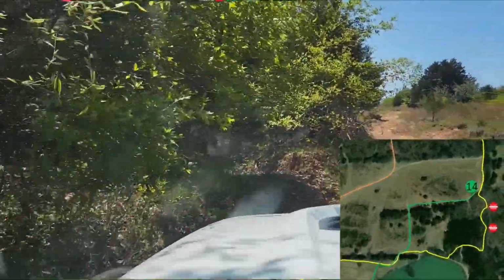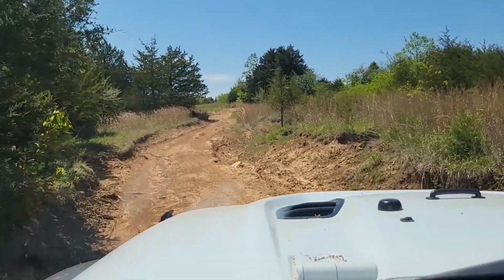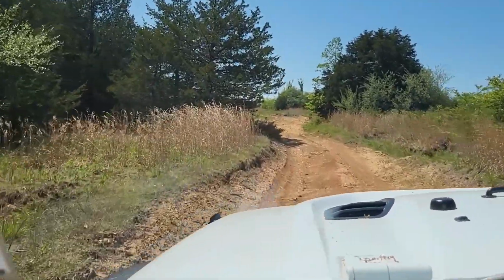Track 14 starts near the southeast part of the park, just outside of the thick woods that were battering me earlier, and I'm heading towards the front of the park. This track is pretty open and otherwise unremarkable.